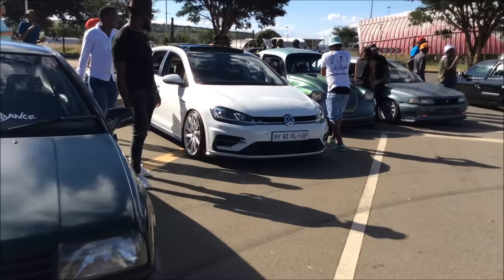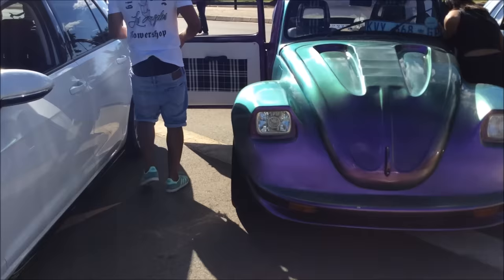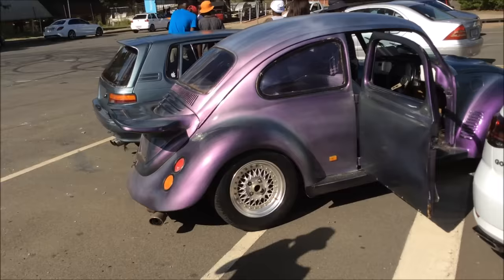Opens like a Rolls Royce door. I really like it. So it looks very different. The way the door opens, so nice, unique. You are special, something we rarely see. We don't see it every day, but today we managed to see it.